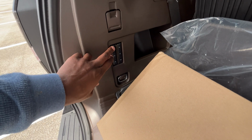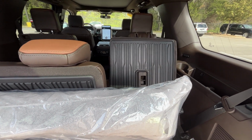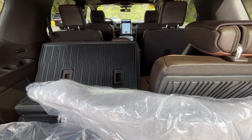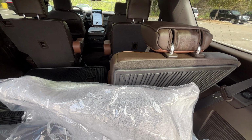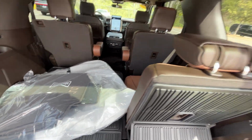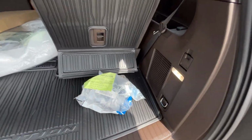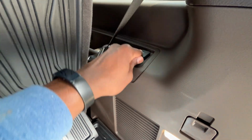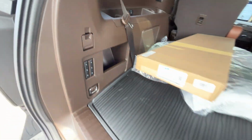And we can power fold our third or second row down, and we can do the third row up and down. So as you can see, it's really easy to fold it flat down here because there's so much space between the third row and the second row. So absolutely impressive. And then I'll have all this additional space for storage. And then if I have 5 people, I can still fit that 5th person back here with no issue. Then we can hook stuff on here as well. Another 12 volt. And I love that we have this pocket on the side here if we want stuff in the cargo space, but we don't want it rolling around.